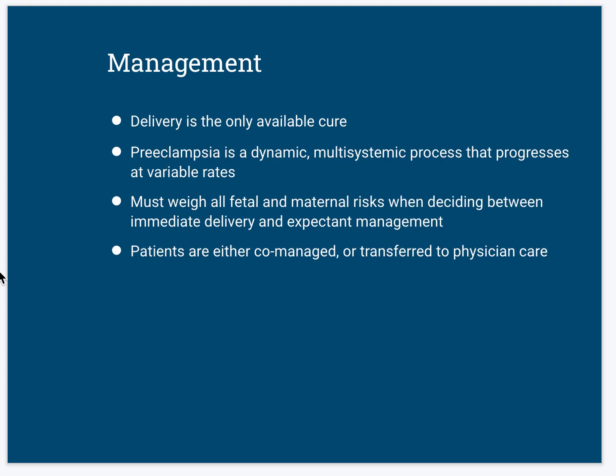Management, as we've said before, delivery is the only available cure. It's a dynamic, multi-systemic process that progresses at variable rates. It can go really rapidly or it can be a slow process. So we have to weigh all of those risks when deciding between delivery and expectant management, especially in that preterm phase. We know that 37 weeks is what they recommend for delivery.